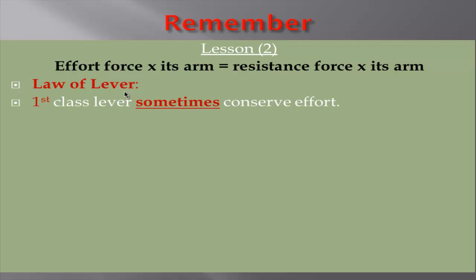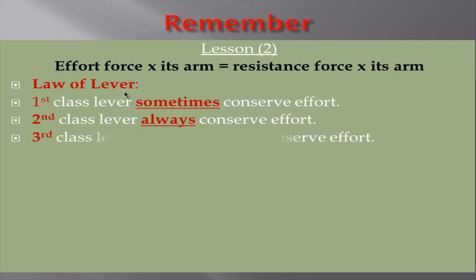The first class lever sometimes saves or conserves effort. Second class lever always conserves effort, or always has mechanical benefit. And third class lever always doesn't save effort, or never saves effort. And we have a problem here.